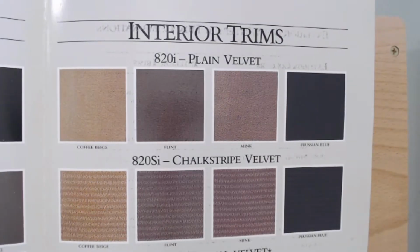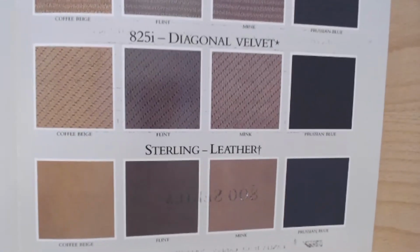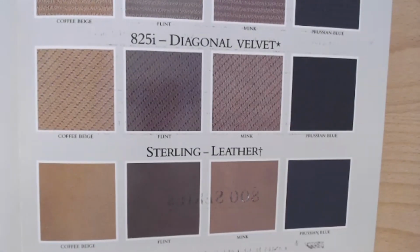Interior colours as well, and like I said, it's a very early brochure, so it's not showing the E models, but I think we can probably assume the interior trims on the 820i is the same as the E, and likewise the SE the same as the SI, but that gives us a little bit of an idea of the nice choice on there. And then if we go down, we've also got the 825, what it's called diagonal velvet, and the Sterling's leather choices.